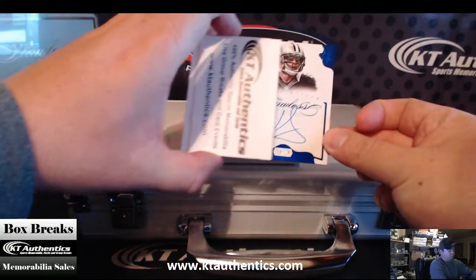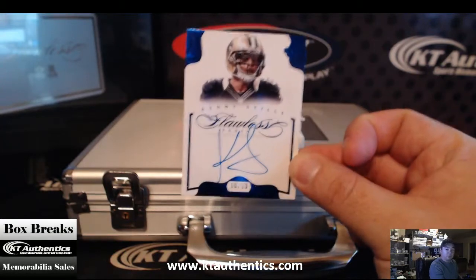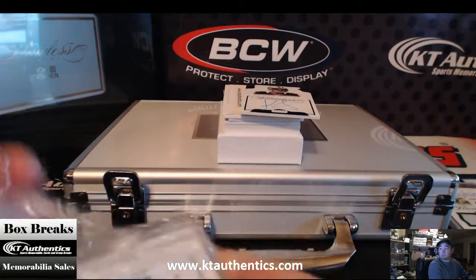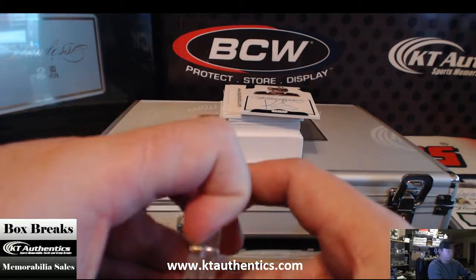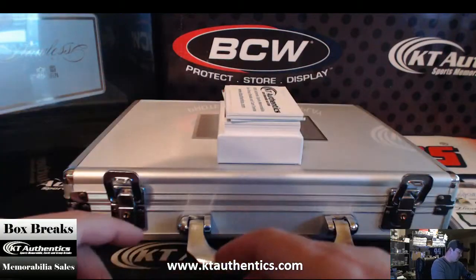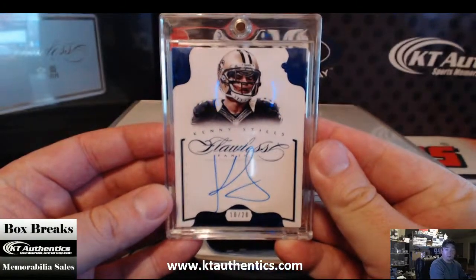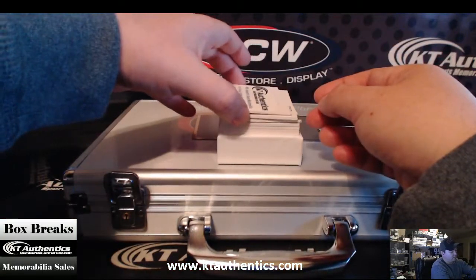Blue. Kenny Stills. 10 of 20, Kenny Stills. I always try to take care of Flawless. Ten of 20. Next one.